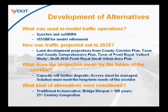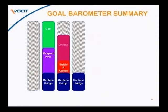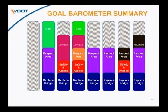We have considered alternatives that recognize that 21st century congestion may very well need to be met with 21st century solutions. Of the 8 alternatives considered for this problematic intersection, and with public comment received at the Citizen Information Meeting held this past January, the design team concluded that the construction of a quadrant roadway intersection, or QRI, would alleviate both existing and projected year 2036 traffic conditions. Most importantly, the QRI will likely improve safety and yield the highest return on investment of public dollars. As you can see, the QRI satisfies all 5 metrics identified in the goal barometer.